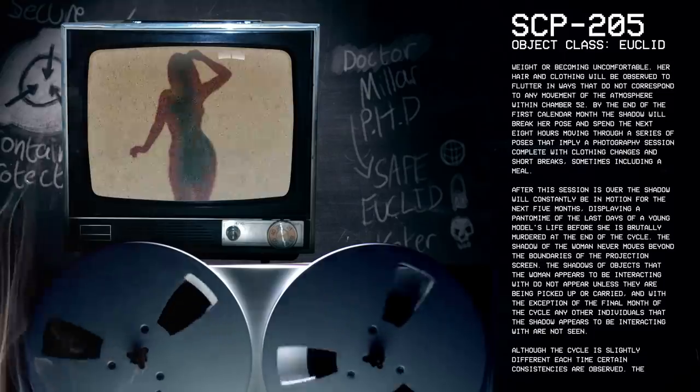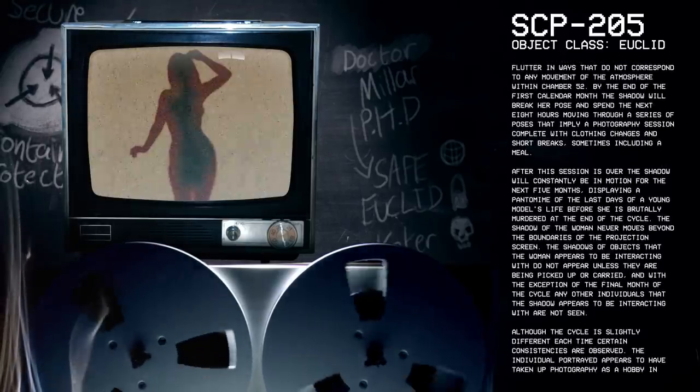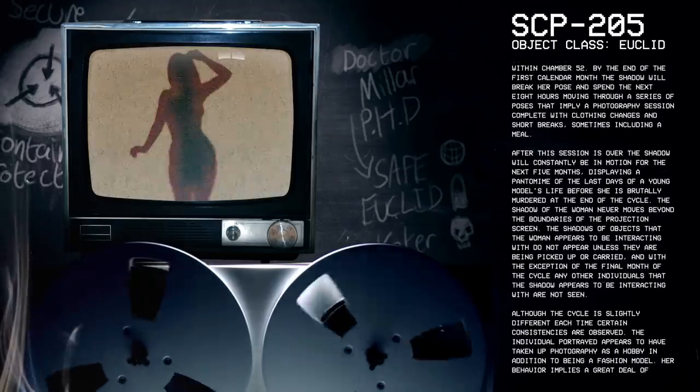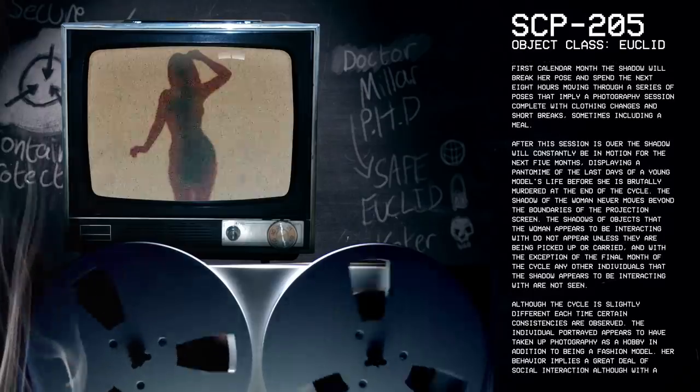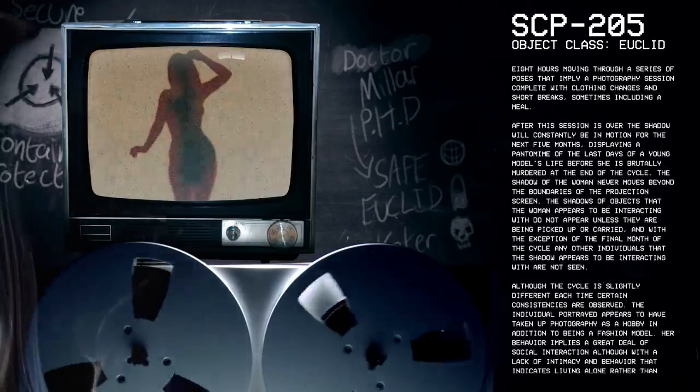After this session is over, the shadow will constantly be in motion for the next 5 months, displaying a pantomime of the last days of a young model's life before she is brutally murdered at the end of the cycle. The shadow of the woman never moves beyond the boundaries of the projector screen.